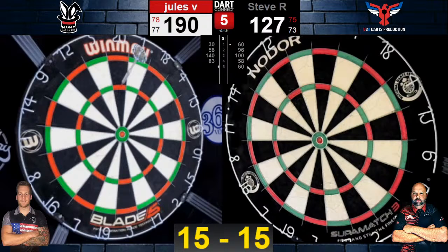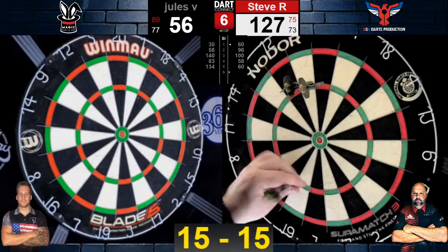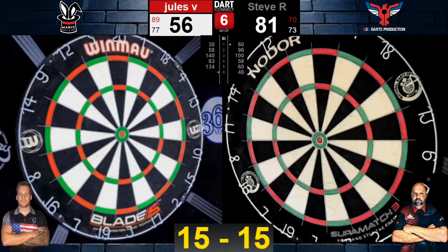It's a good first start. A little high on the second. Don't believe that's in, but he moves over for a 134. That adds a lot of pressure. Steve Russell for a 127. 107. Just over in the treble seven bed. So 56 for an incredible match win here for Jules.